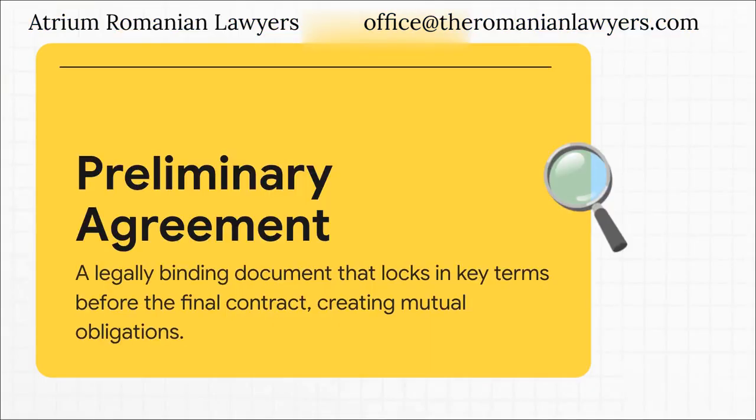So what is this thing really? Well, under Romanian law, it's a fully legally binding contract. Now, it doesn't transfer ownership just yet. That happens later. What it does do is create a firm, enforceable promise. It sets the rules of the game, binding both you and the seller to the terms you've agreed on. It's a promise with legal teeth.